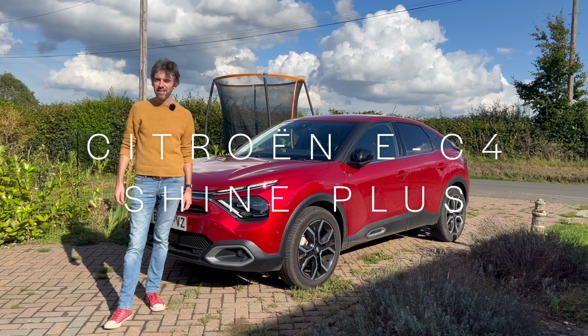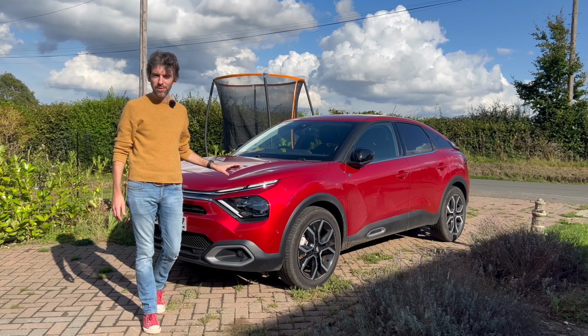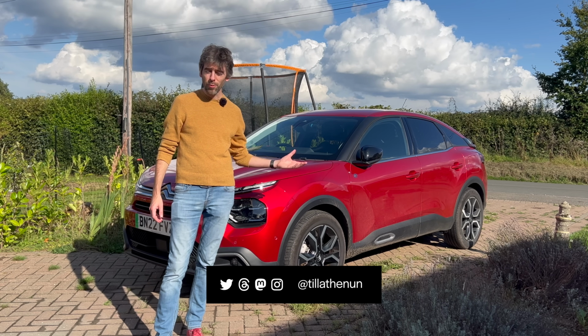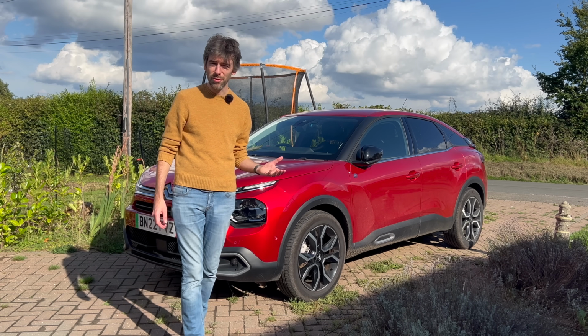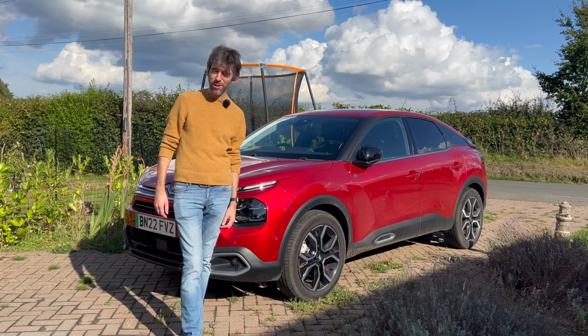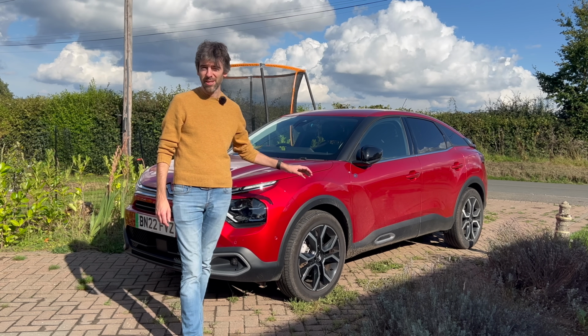The Citroen ë-C4. Now, the amount of times people have said to me, this car is so comfortable. Well, I've got to try it for myself. I got this car from Onto, and ordinarily I would say, if you want a car from Onto, do the referral link. But Onto have now gone into administration, so watch my video about that. So it's very sad. This is the last car we'll have with Onto.